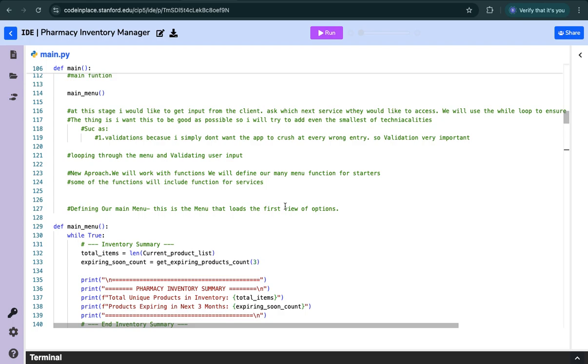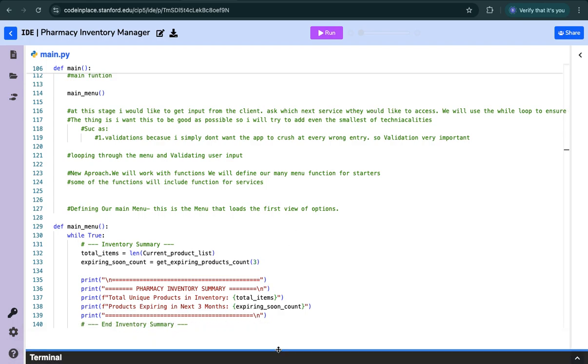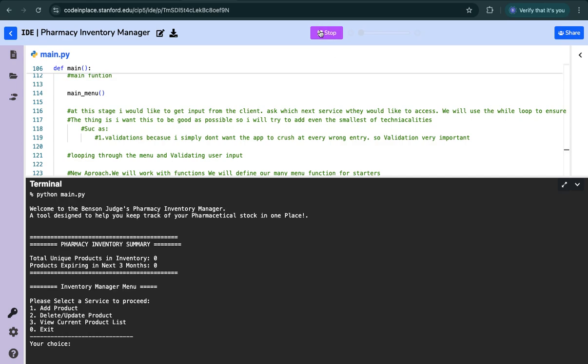So we're going to try to see if we can run this program, and I can show you how it's moving. We're going to try to pass in a few products, and then we check it out. So we're going to run.